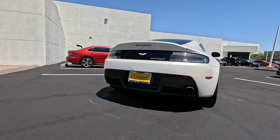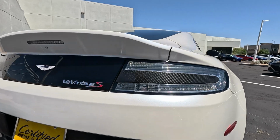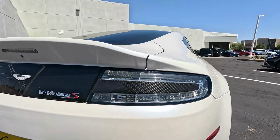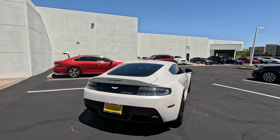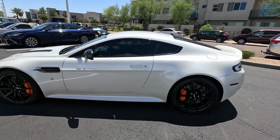In the bottom here, we of course have some extra aero flat bottom style pieces to get the air out from under very quickly. More carbon fiber, these dual exhaust outlets, and it's just a very, very good looking, very wide Aston Martin. So next I want to go ahead and show you the interior.